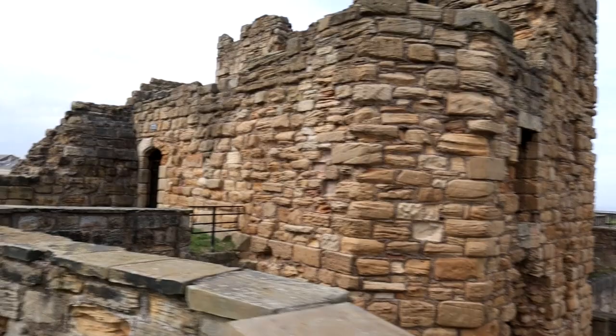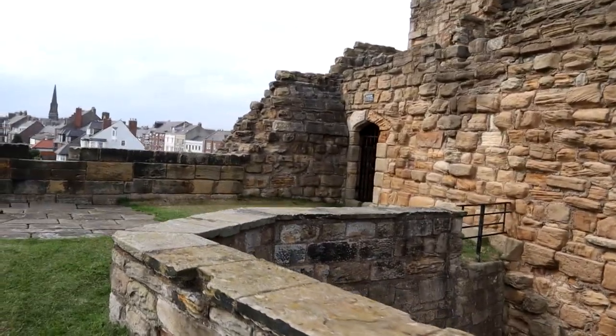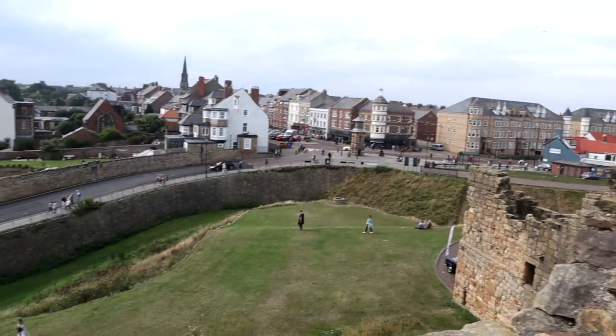Walking up the grass bank at the side of the gatehouse, you can see it really is quite an imposing piece of architecture, but it does give you a wonderful view across Tynemouth when you get to the top.